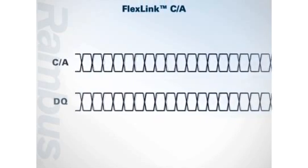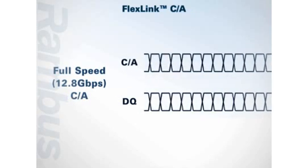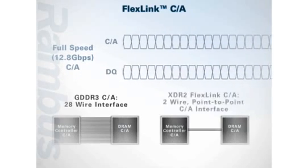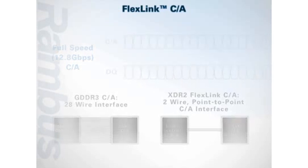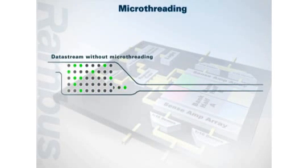FlexLink Command and Address, another Terabyte Bandwidth initiative innovation, reduces system costs and controller pin count, while providing scalable capacity and flexible access granularity. Running at full speed, or up to 12.8 gigabits per second in an XDR2 memory system, FlexLink CA makes it possible to implement the command and address link with as little as 2 wires versus the more than 20 wires needed in legacy memory. To address the finer access granularity needed at higher and higher screen resolutions, XDR2 memory includes Rambus's microthreading technology.